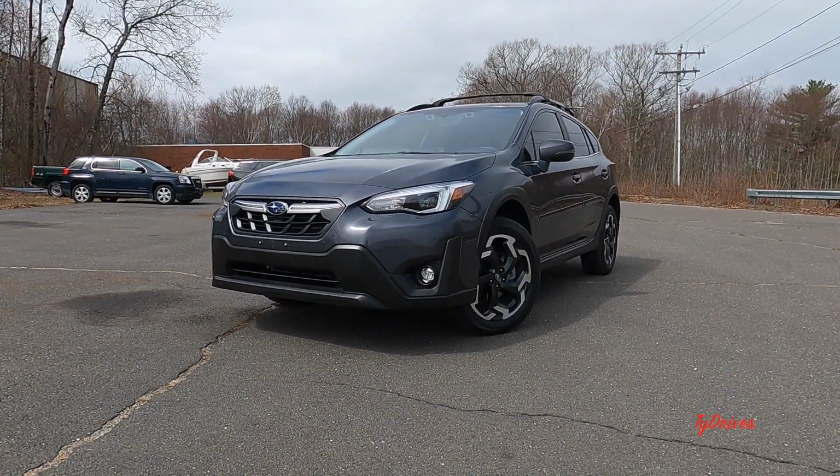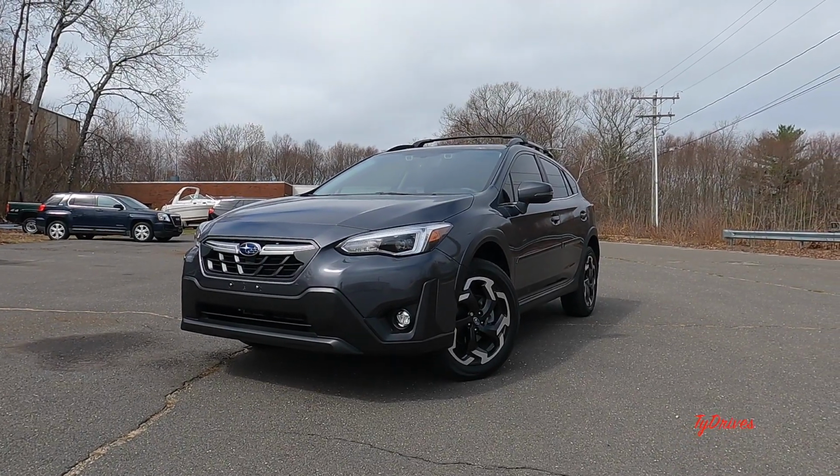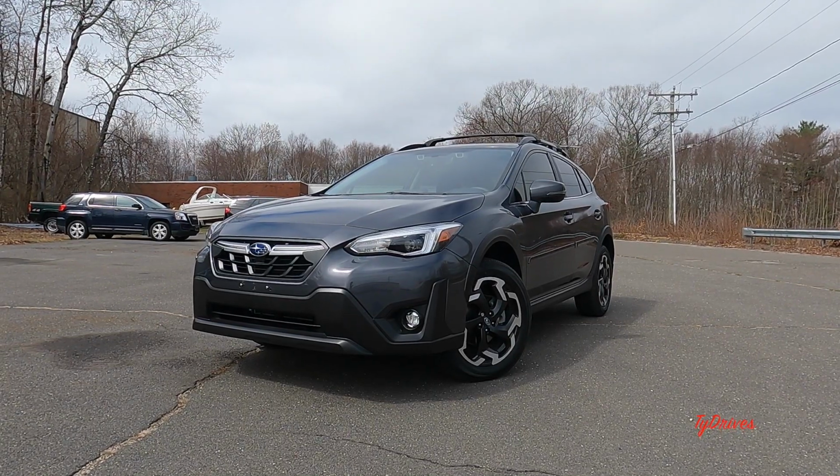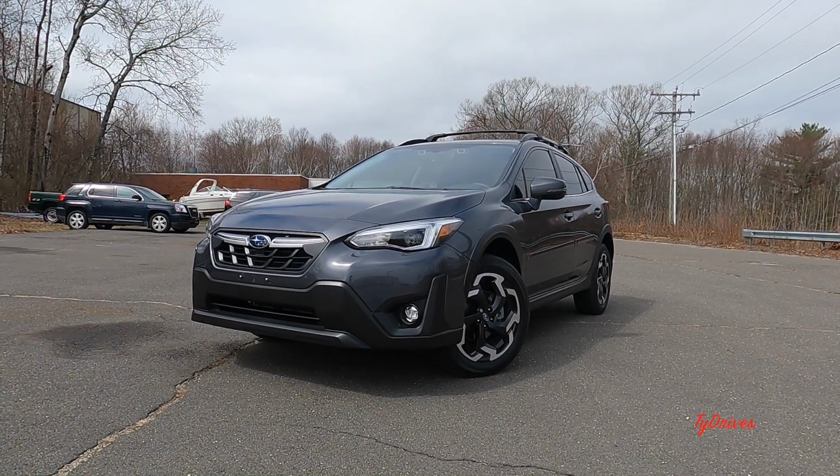And with a new name comes a new filming format, and we're going to showcase the new filming format with this 2021 Subaru Crosstrek in the top tier limited trim.